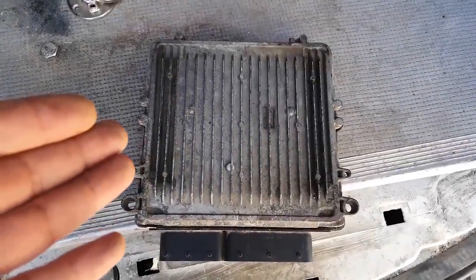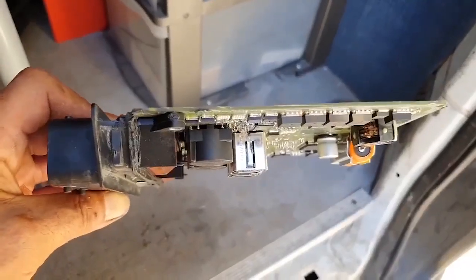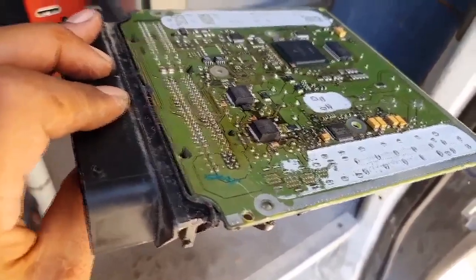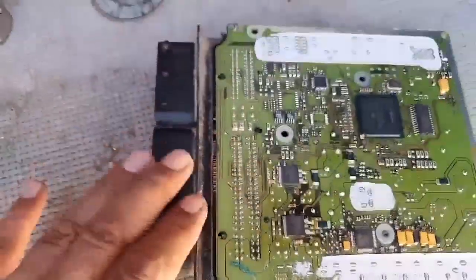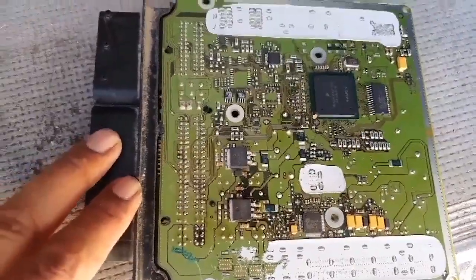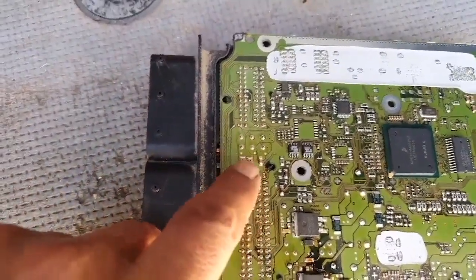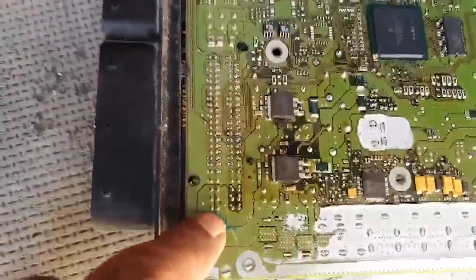ECU removed. ECU open up. ECU dismantled. There is the inside and there is the back side. This is not the ECU that I have fixed. What I did after I removed it was resolder all these front pins and these 6 pins here. Okay, now all the front ones I did.